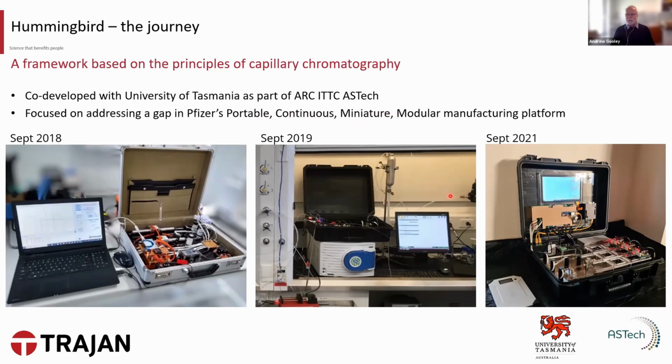The gap was, of course, that they didn't have an analytical technology to assess the performance of their reactions. So we set about the design of a system, which you can see here embedded in a briefcase, and then ultimately deployed the technology with the candidates from the training centre to demonstrate its performance in Pfizer's workflow. We are continuing that development now to create a fully fieldable version of the system for applications in environmental analysis, which I'll touch on today.